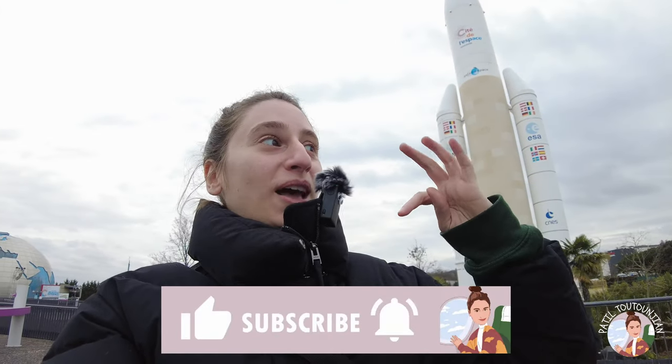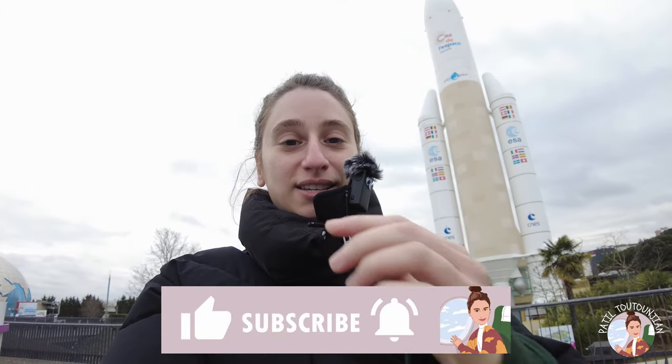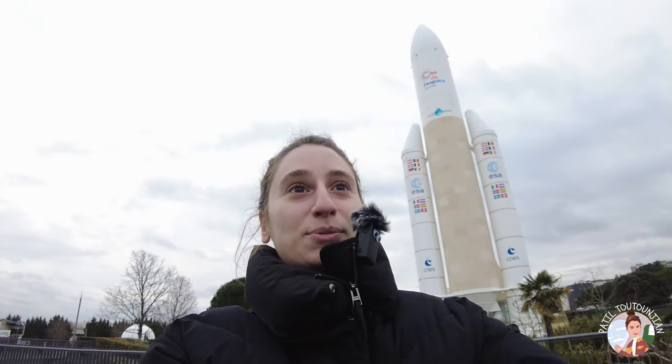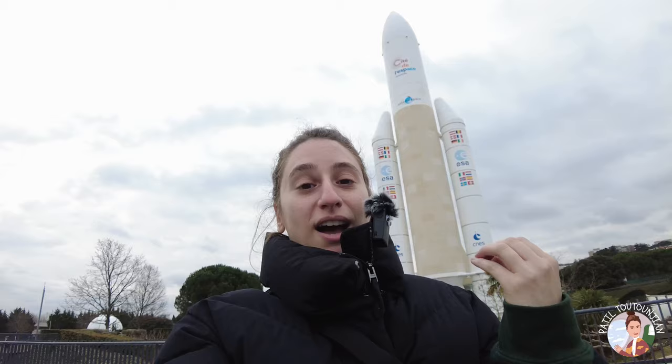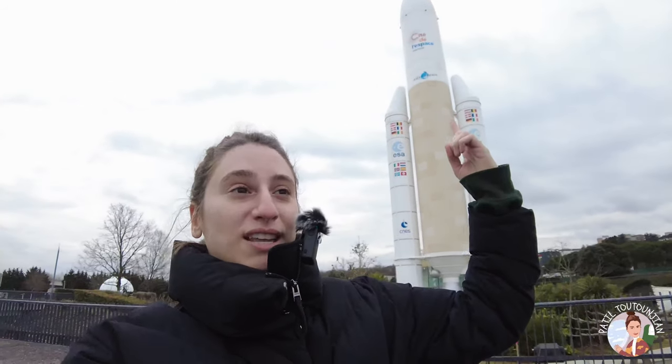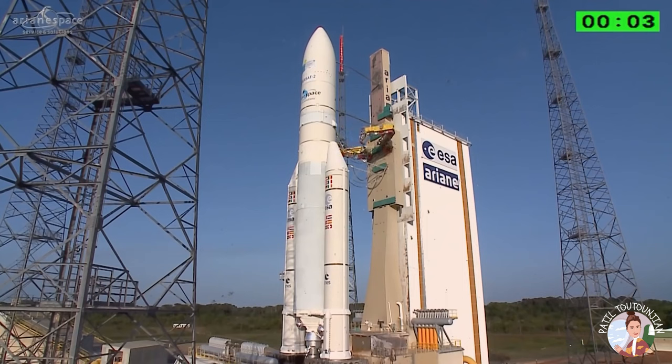Not the space. From in front of a space rocket. From in front of a rocket. As you guys know, I'm in Toulouse in the south of France, and today it was supposed to be rainy, so what better day to go to a space museum than a rainy day? So we're here today, we're going to try to learn some things. This is very new. And right behind me is a life-size replica of the Ariane 5 rocket.